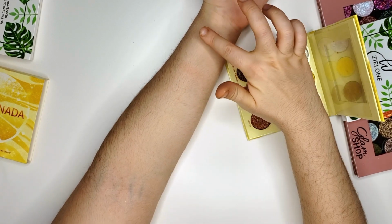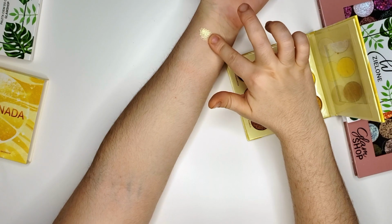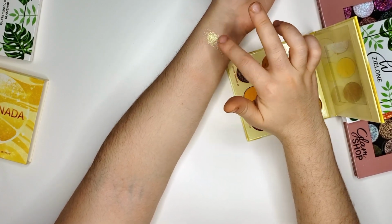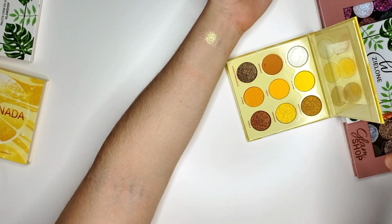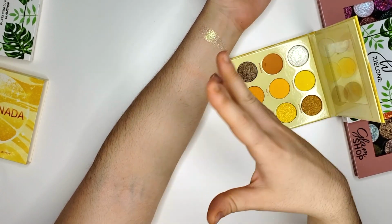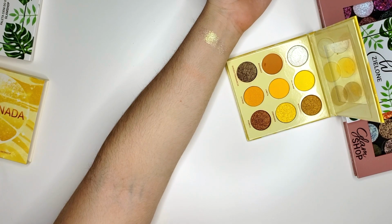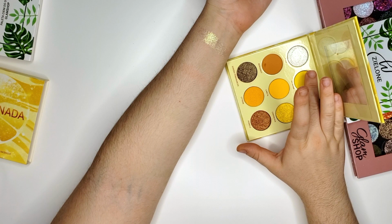It's an iridescent multichrome. Obviously the color is kind of translucent, but it's super gorgeous. It looks like it has a lot of glitters in it, but clarifying that none of the ones that I swatched earlier have been, and none of these are pressed glitters. I generally don't buy pressed glitters. I don't have a lot of use for them. It doesn't really bother me if they are inside palettes, but I don't buy them myself.